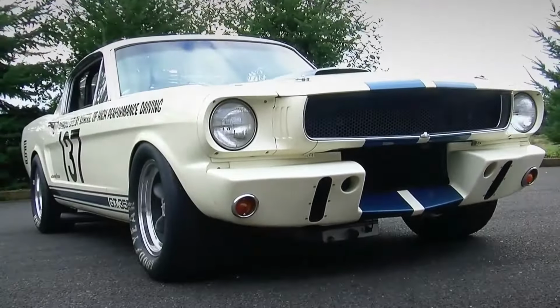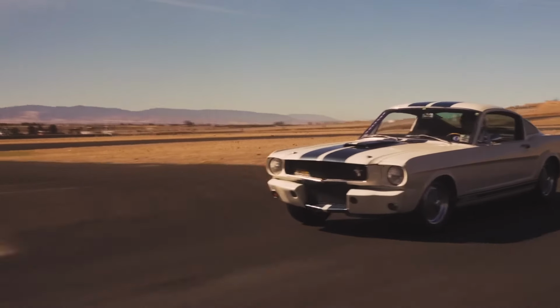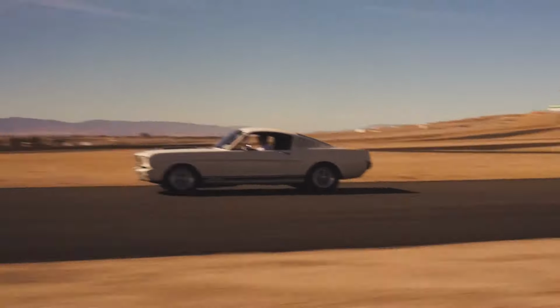One of the most interesting things about the GT350 is how close it came to being a full-fledged race car. In fact, some versions were built specifically for the track, with even more stripped-down interiors and higher performance upgrades. But even the street-legal version was about as close as you could get to driving a race car on the road. Driving the Shelby GT350 wasn't just about going fast, it was about precision, control, and pure, unadulterated fun.